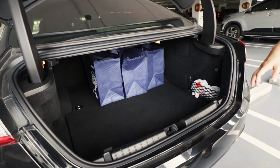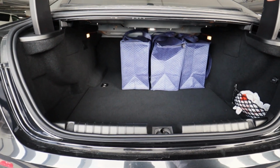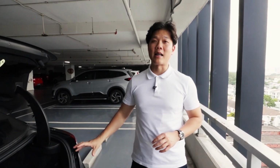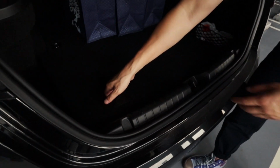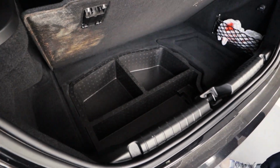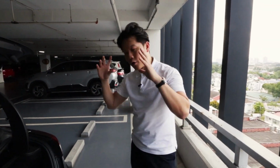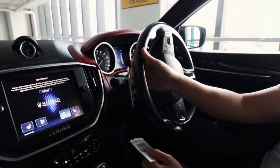And there are still, I think, you can easily fit another 5 bags. Yeah. So the boot space, if you're worried about it, there's definitely no issue because it's hard to come by a car that has such big boot space. And also, if you don't want to clutter your stuff, there's actually additional space here where you can put additional belongings. If you have to get a Maserati Ghibli, your luggage space will not be an issue.